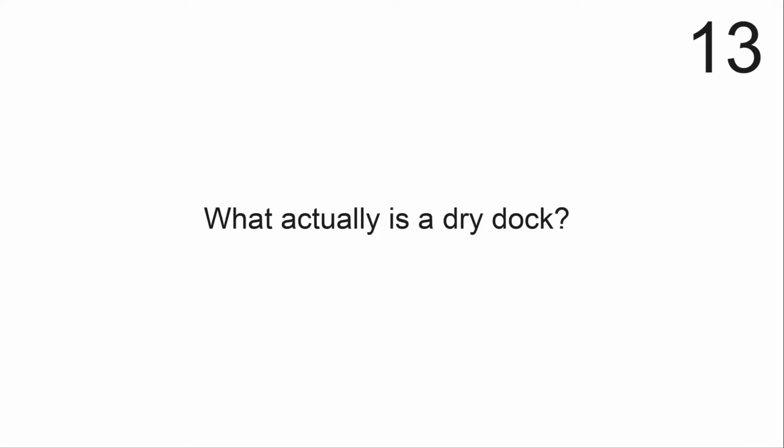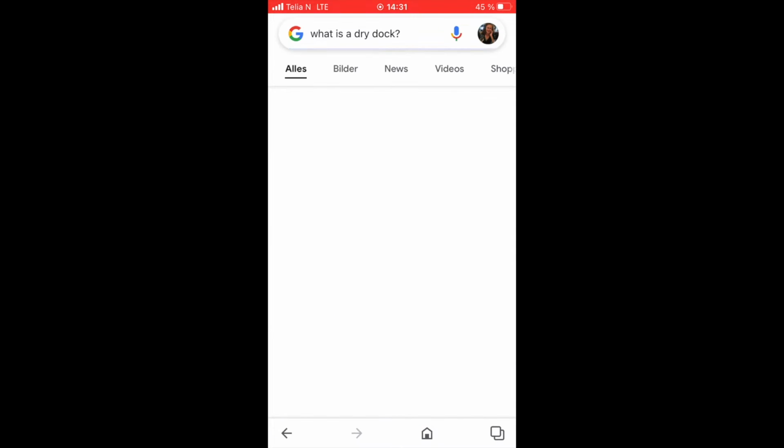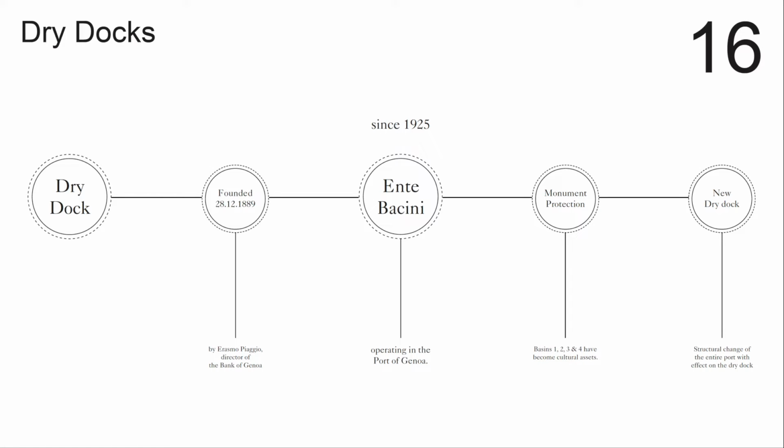So what actually is a dry dock, and which kind of role does it play in the Port of Genova? A dry dock is a basin that can be drained of water to allow the inspections and repairs of a ship. Well, of course, this is not the only research we have done. As you can see here, the dry docks in Genova have a long history. They were first built in 1889 on the initiative of Erasmo Piaggio. Then, after that, the Bank of Genova managed dry docks. The last and one of the biggest dry docks was built in 1962.